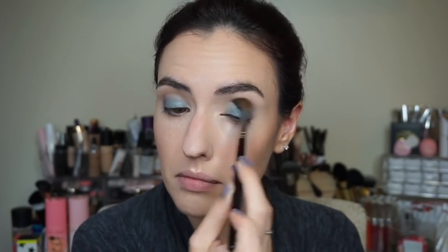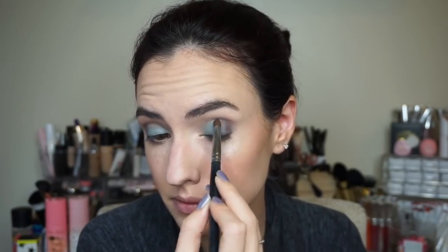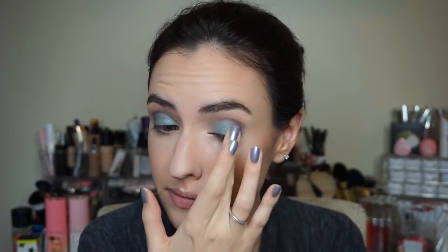Then I used a completely clean brush with no product to smooth out the edges of that blue shade, and I think it looks pretty good. Now I'm going back with the really dark purple shade, and I'm going to build up just a little bit more depth, a little bit more drama on the outer part of my lid. And again, I found that this shade blended out better with my finger than it did with a brush. I'm going to use that gold shade, and I'm just going to lightly tap that with my fingertip just to tone down the blue a tiny bit, and again going back with a clean brush to blend out the edges.